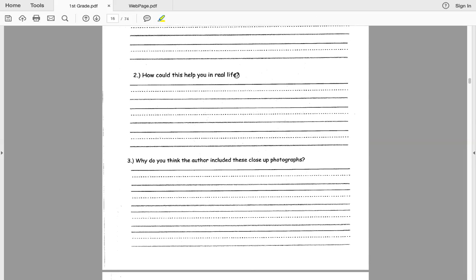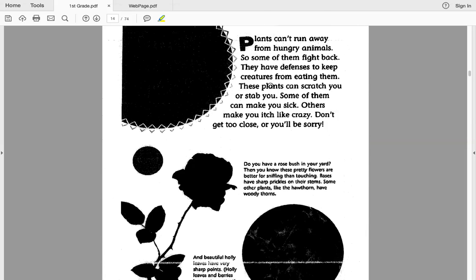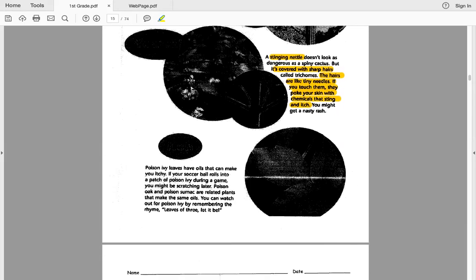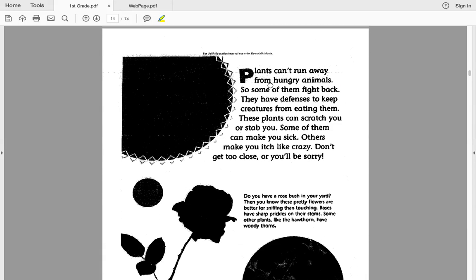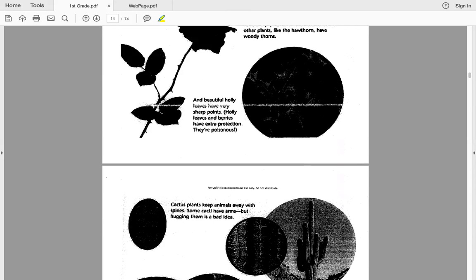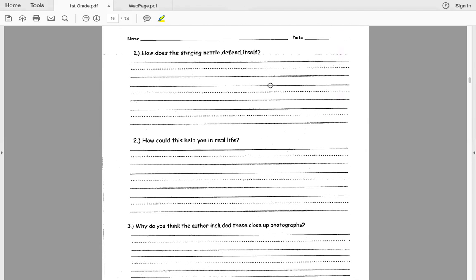We're going back to our answer sheet. How could this help you in real life? How could the information that we were given in our text today help us in real life? I want you to go ahead and think about that. Awesome job, friends. This text can help us to stay away from those plants that could be dangerous to us. Good answer.